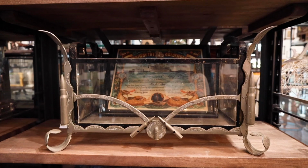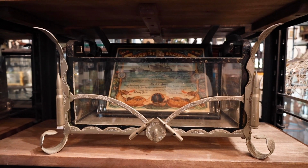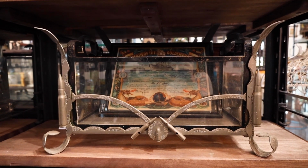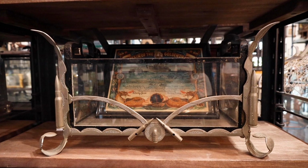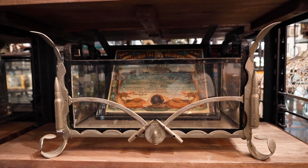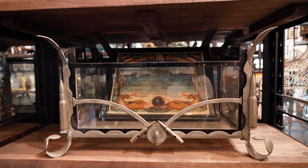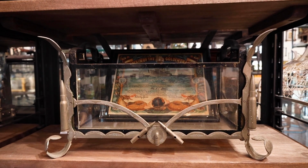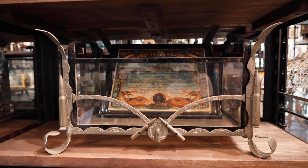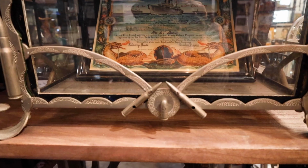So this is a trench art aquarium, and the term was coined during World War I when soldiers were in the trenches and they were bored and they were taking shells and basically making them into art, vases and things like that. So this one, obviously it's very elaborate, and they probably brought some of this back from the war and made this aquarium out of it. I'm guessing this is 1915 to 1920, somewhere in that range.